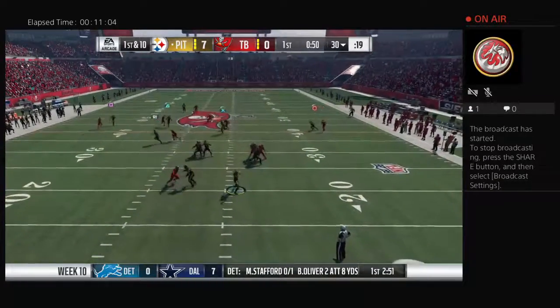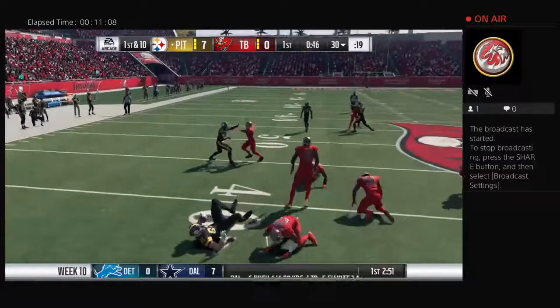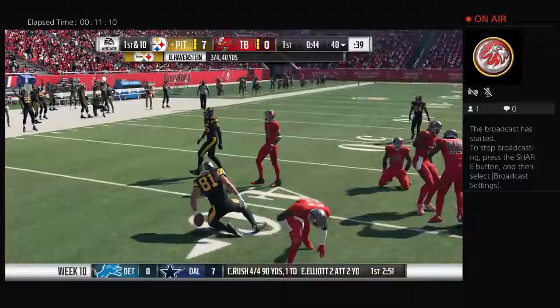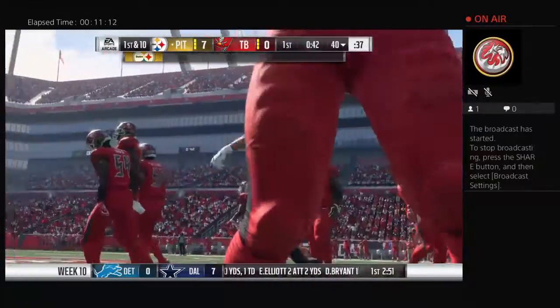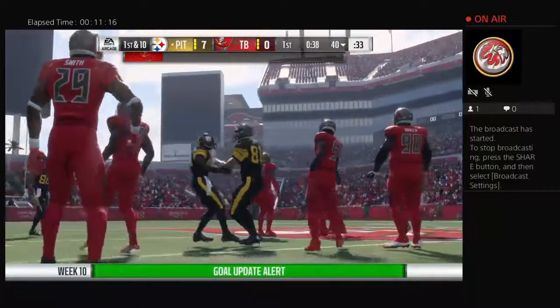They'll look to throw. Over the middle, complete. It's James. And down he goes, but he takes it up to the 40. 10 yards there to start the drive, and just enough by about the length of the football for a first down.